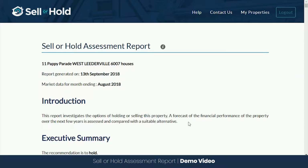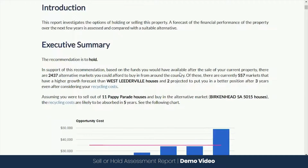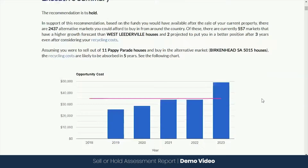Now, the report starts off with a quick summary in case you're an executive and you want a summary. In this case, the recommendation is to hold this property and not sell and buy in the alternative market. Over 2,000 property markets were considered based on that target price range determined by the sale proceeds. Despite there being over 500 of them with better growth forecasts than the property market under examination, the recommendation is to hang on, and for good reason, as the chart shows.